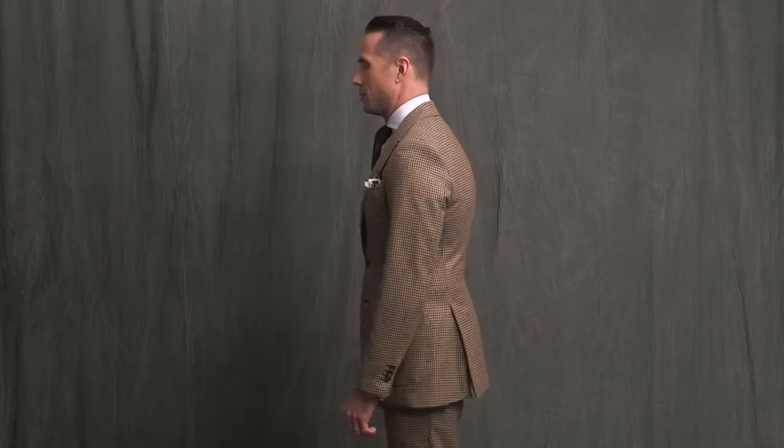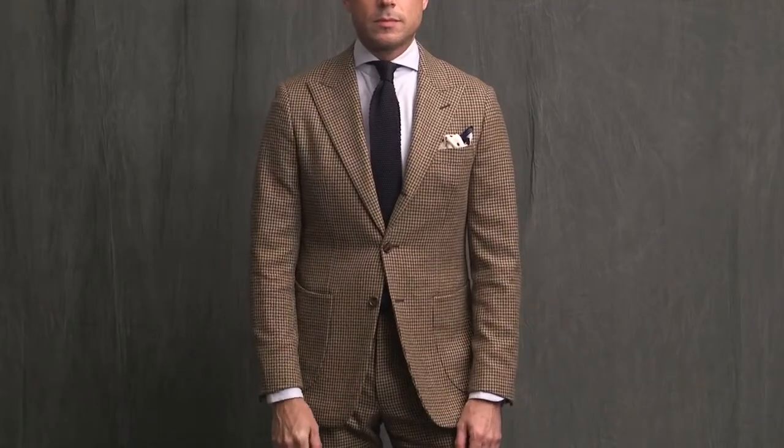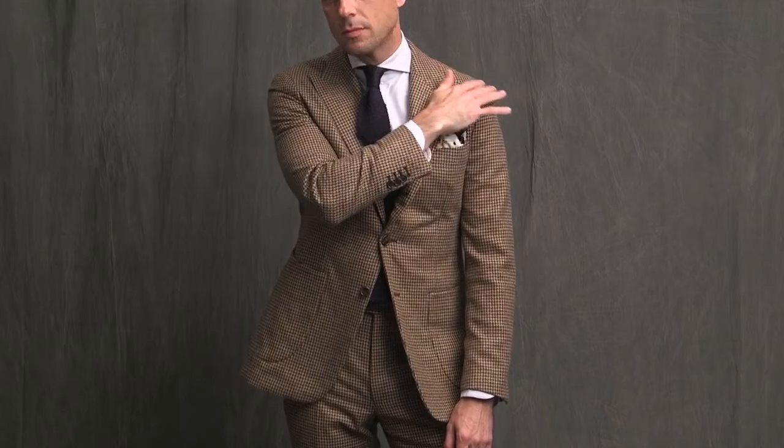Not much to complain about here, though if I had to nitpick, I would say that the shoulder line is not as smooth as it could or should be.